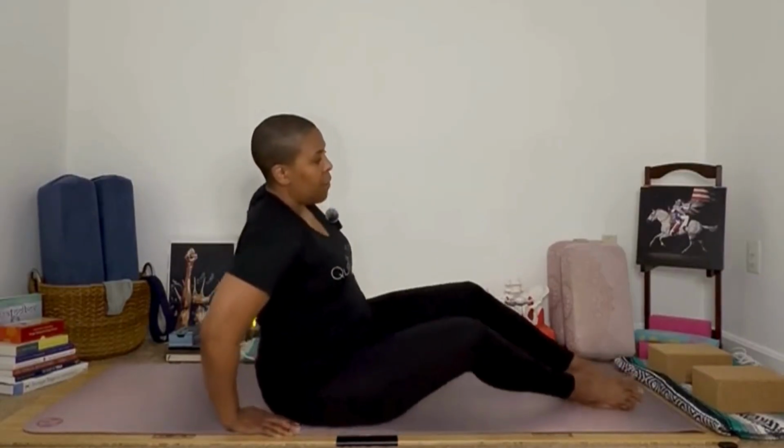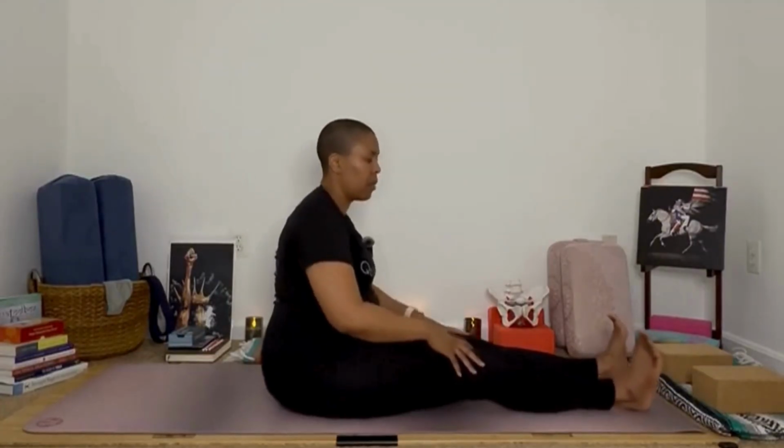Now, with the seated figure four, I want you to honor your body. Again, I'm always going to say that because we're not trying to model what someone else is doing. We're trying to honor where we are. So for those of you who may have even more flexibility or mobility, do what feels good to you, especially if you're already familiar with yoga. But for those who are new or beginners or may not have the same level of mobility, definitely take modifications.